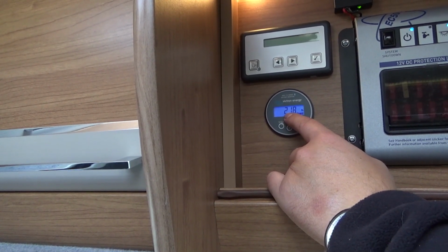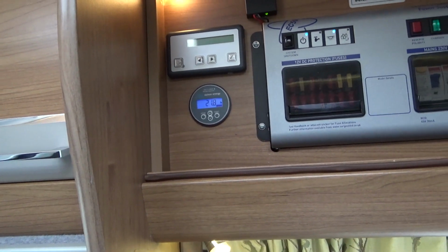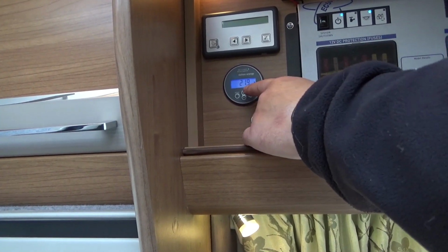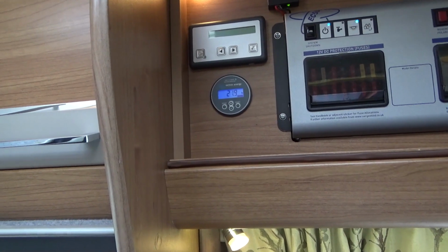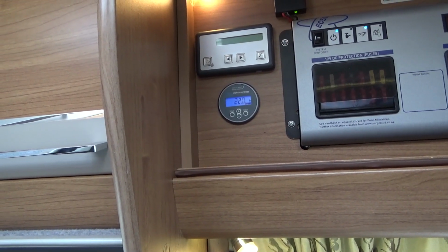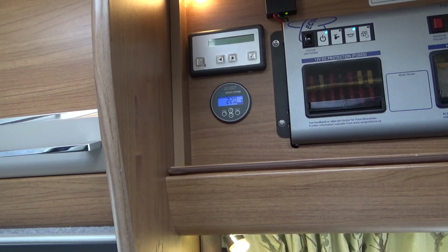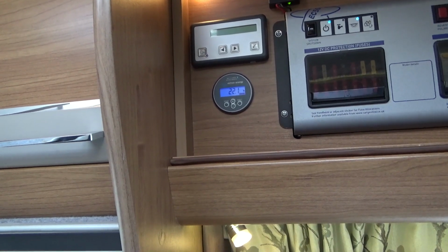you've got 21.8 hours without any sunlight, without putting any charge in the batteries. Currently what we're drawing at the moment, that's how many hours life you've got left in the battery without putting any charge into it whatsoever. So that can give you, again, you never look at that. You might look at it once or twice. You'll get a feel of how the van's going to perform, how much TV you can watch.